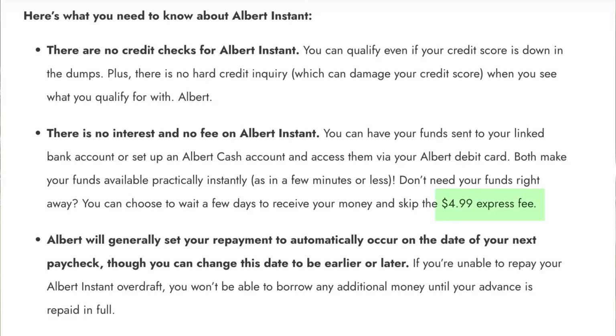So the second thing is the express fee. The express fee is $4.99. That's going to enable you to get the money into your bank account almost instantly. Like I said earlier, it takes about 30 minutes. If you choose not to use the express option, then you don't have an express fee, but you won't get the money as fast. So just be prepared that it can take a few business days to get that money into your account.